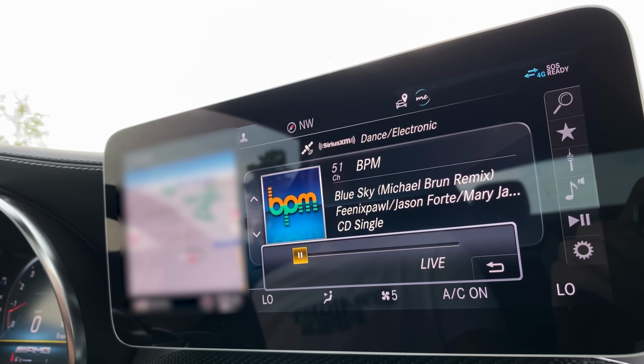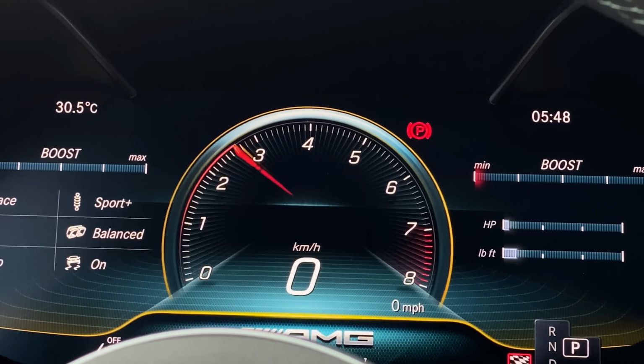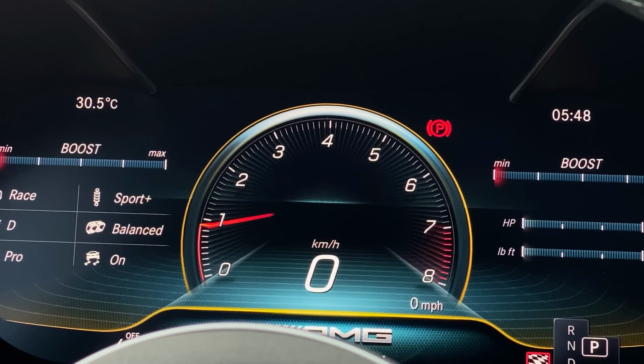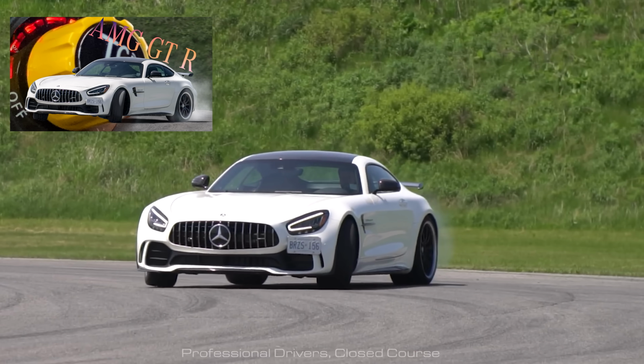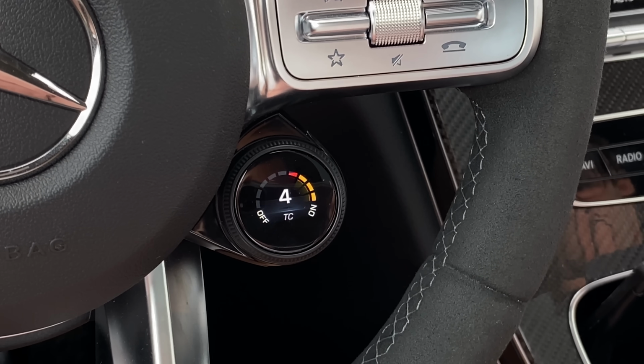But it's all a little bit laggy because it's a generation back. But I feel like it's more well laid out and easier to use, so I wouldn't mind the lagginess compared to the newer infotainment stuff. Yeah, and then our gauges have the nice cool Super Sport style gauges. I really like these gauges. Yeah, pretty much a carbon copy of the GTR video we did, so watch that review. It was really fun, and we explained how we can slide it with the traction control knob. Yeah, which I'll get into a little bit later.